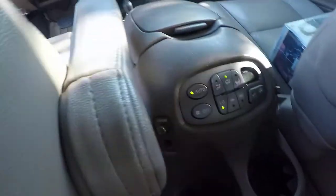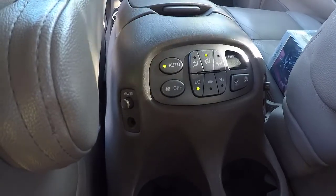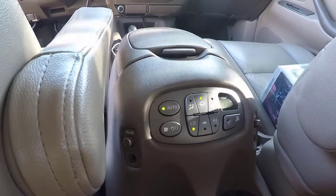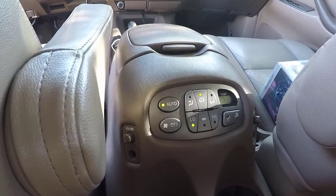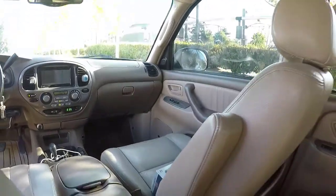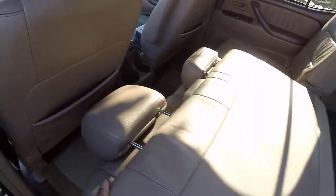Oh, look at that. It's got rear climate control for the rear seating. That's one of the benefits of having the Limited. So even in 2004, this was a highly optioned vehicle. It's very nice. I'm impressed.